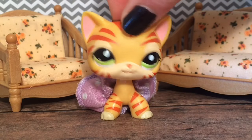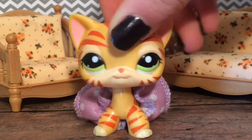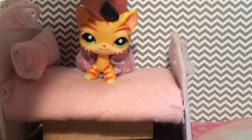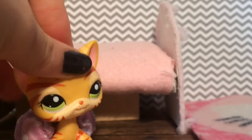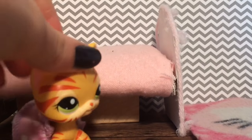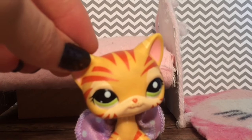But this furniture doesn't really go well with this room, I don't think. So let's change it again. Maybe this scene is better for a bedroom. Oh my gosh, I really love the light pink with the light gray and white. I think it just gives the room a little something. It's so pretty. I actually really like this.